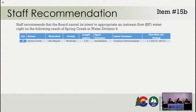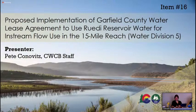Okay, go ahead with your motion, Director Hawkins. I would move to approve staff recommendation on agenda item 15B. Thank you. Is there a second? Director Dutton with the second. The motion and a second on the floor to approve staff recommendation on item 15B. Is there any discussion? Seeing none, all those in favor, please indicate by saying aye. Aye. All those opposed, please indicate by saying nay. Motion carries. Thank you. Thank you, Rob.